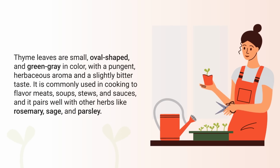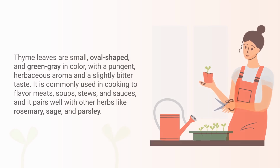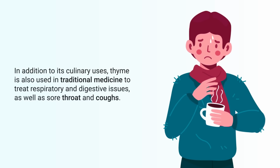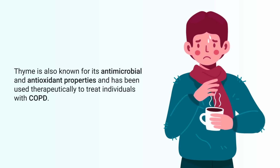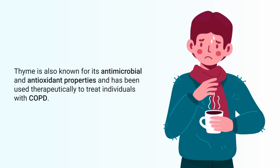It's commonly used in cooking to flavor meats, soups, stews, and sauces, and it pairs well with other herbs like rosemary, sage, and parsley. In addition to its culinary uses, thyme is also used in traditional medicine to treat respiratory and digestive issues, as well as sore throats and coughs. Thyme is also known for its antimicrobial and antioxidant properties and has been used therapeutically to treat individuals with COPD.